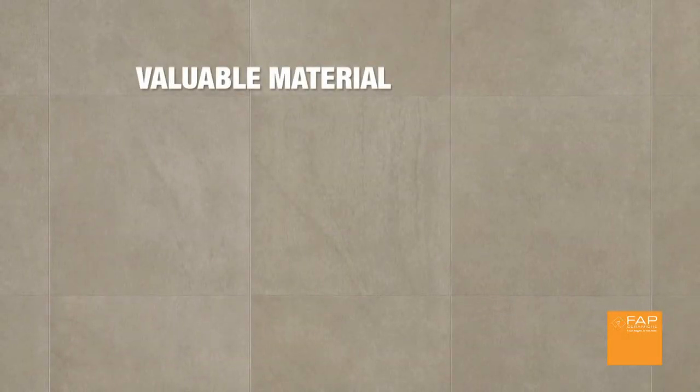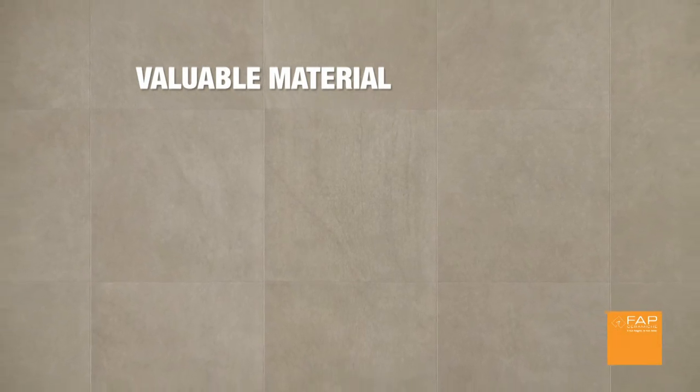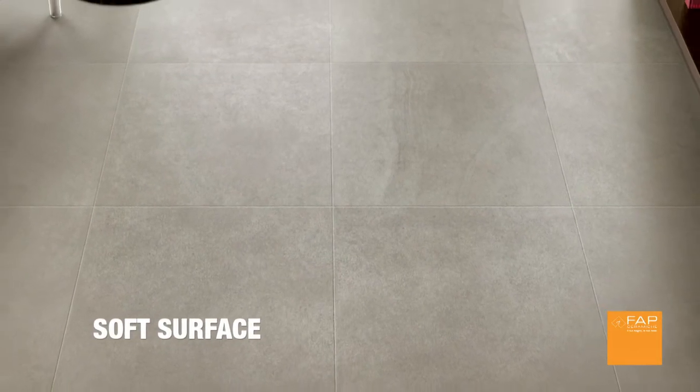A delicate pattern of veining and shades of color, with all FAP's experience and design to make every detail perfect. A sophisticated blend of different natural stones. Satin finish surfaces, soft to the touch and easy to clean.